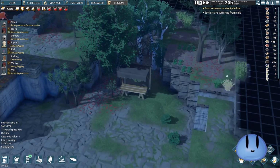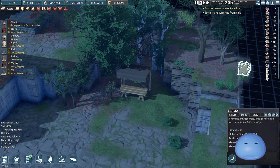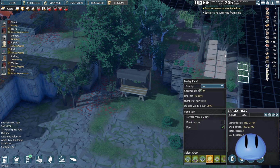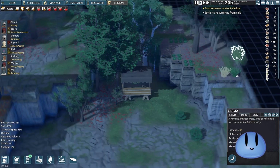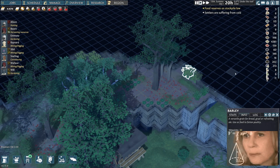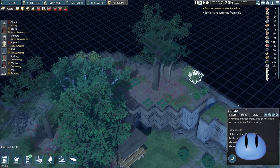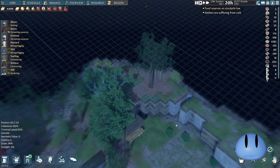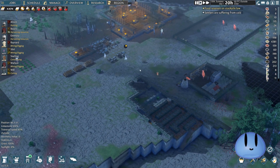Let's see. How much time did we say we had on the barley left? We have to click on the right thing. Lifespan. Is this just ready to pick up? Am I clicking on the wrong thing? Yes, I am. I was in info. I need to be in stats. 18. So tomorrow is going to be the right time for the barley.